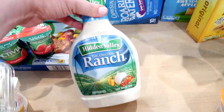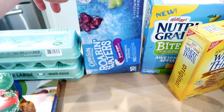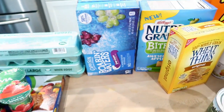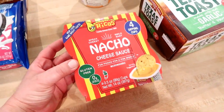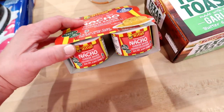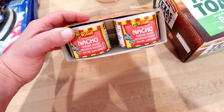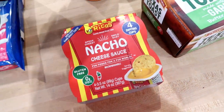I got some ranch dressing because we were out of that, and then some of the Capri Sun grape roaring waters. That's the kind that the kids like. Okay, so I got some of the nacho cheese cups to keep in the pantry. These are nice because you can just microwave them right in there, and they're kind of single serve. You don't have to open a whole can of nacho cheese.